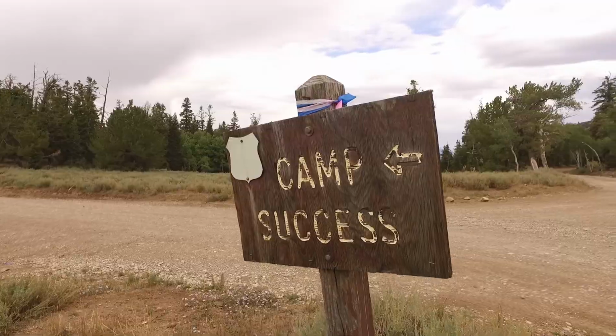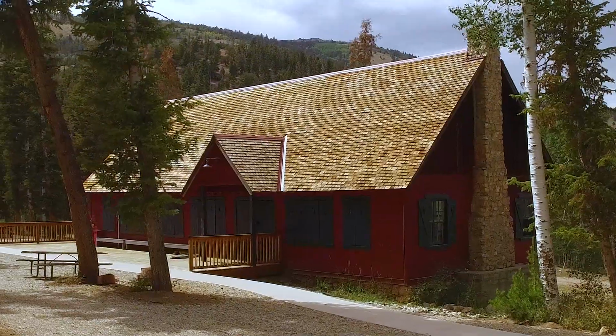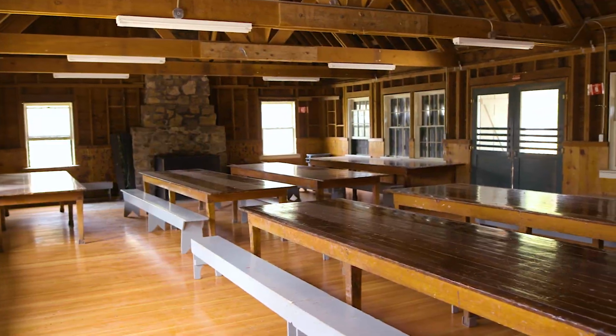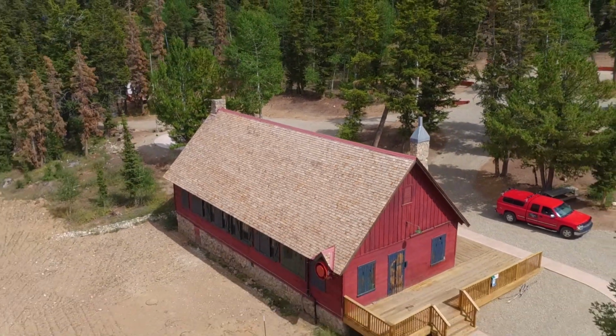Back in the 1930s, they built Camp Success. Camp Success was originally a Boy Scout camp. Camp Success on top of Success Loop.